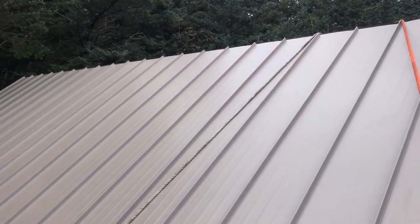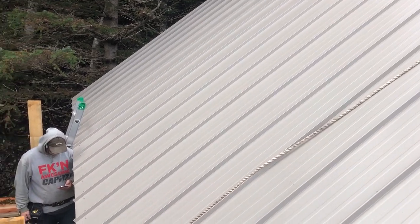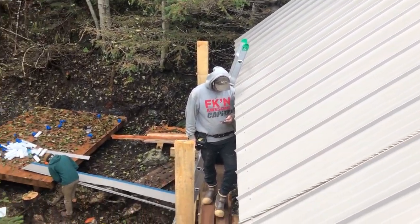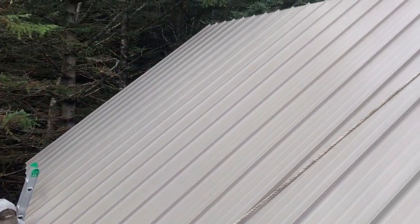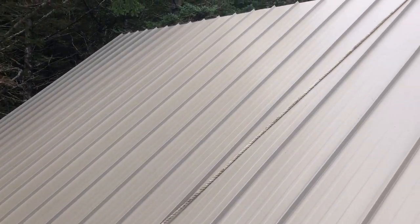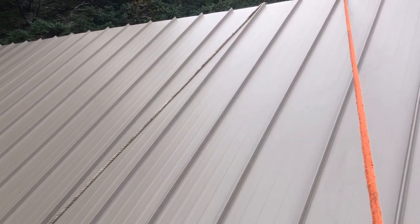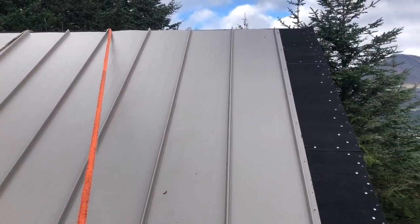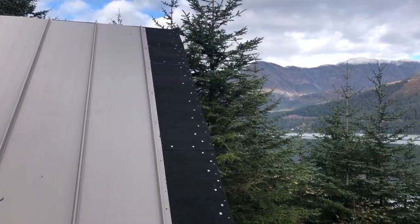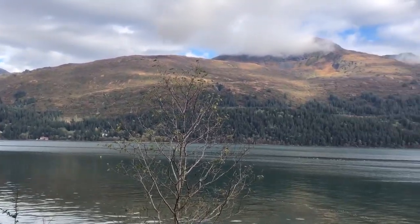I'm completing the roofing on this cabin today. We're gonna have the other side all done before the snow falls. Standing seam metal roofing. It's very nice, very high quality, and it looks very visually appealing as well. So this cabin gets a ventilated ridge, and gonna have her all dried in before the snow hits next week.